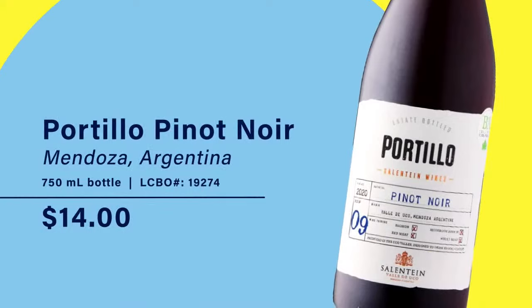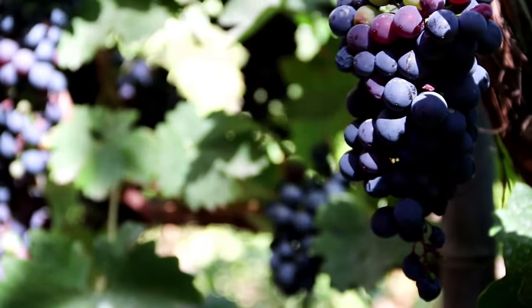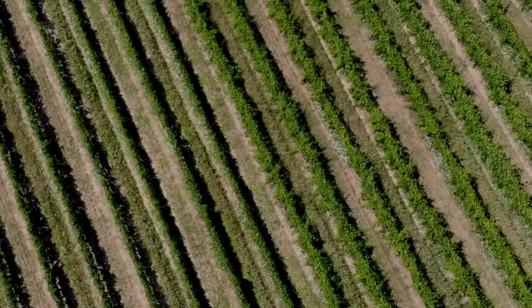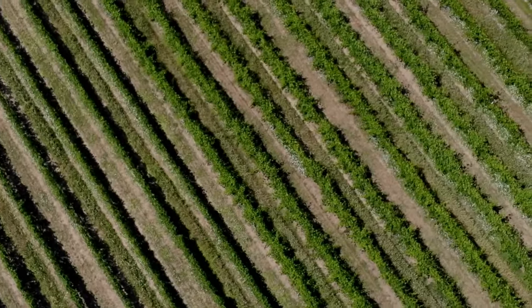Okay, now we're on to our rustic Pinot Noir. We have the Portillo Pinot Noir here. Portillo Pinot Noir comes from Bodegas Salentein, the largest vineyard holder in the Uco Valley. This growing region is widely considered one of the best in Argentina, and it pulls together some really stunning wines every single year. When we say Argentina wine, most people think instantly of Malbec. And while that's indeed the most important export, the wine world is starting to recognize Argentina's ability to make other wine varietals equally well, like Pinot Noir.